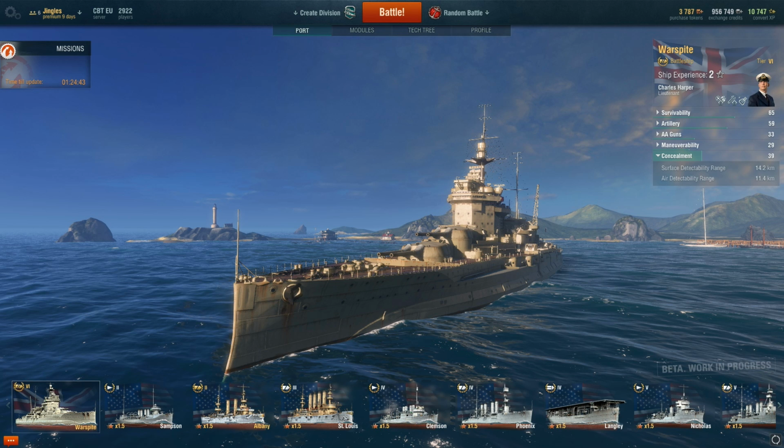Now, this isn't going to matter that much at the start of a battle, when the enemy battleships aren't going to be spotting you for themselves. It's the destroyers on the enemy team that are ranging ahead of the battleships that are going to be spotting you and lighting you up for the rest of the enemy fleet. You are likely to take damage in the initial stages of a battle.